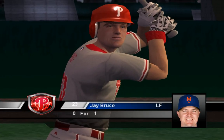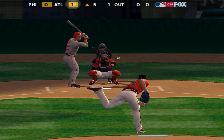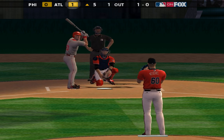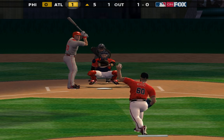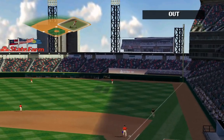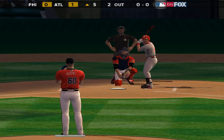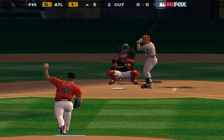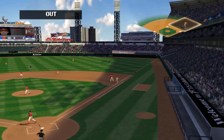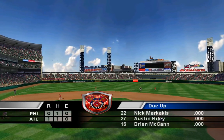Next at the plate, Jay Bruce. Here comes the first pitch of the at-bat. Pitch taken for a ball. He opens up on one and hits a line drive. He delivers. He hits it hard towards the second baseman. Third out, we go to the bottom of the inning. After 4.5, the score is 1-0.